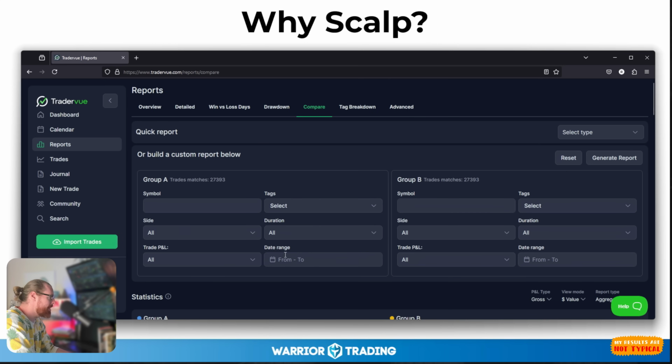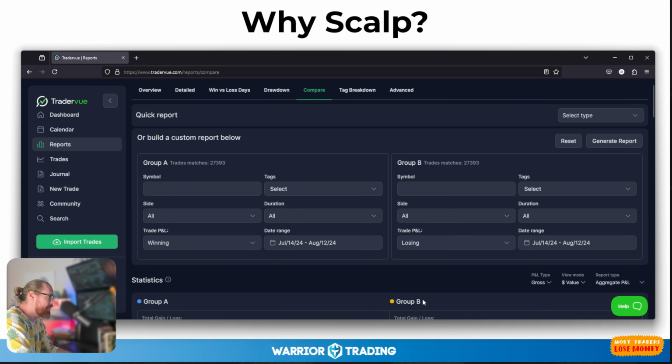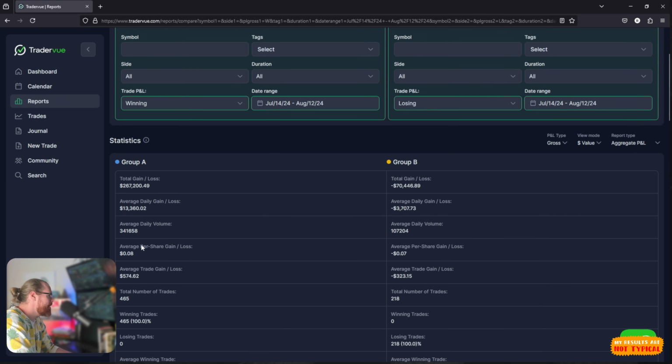just for the sake of looking at these metrics in a little bit more depth. We're going to look at winners versus losers, but the date range will be just the last 30 days. So we'll do the last 30 days here, winners and losers, generate report. And what you're going to see here is my average winners are about 8 cents per share. My average losers are about 7 cents per share, which gives approximately a 1-to-1 ratio on the average winner to average loser. But 8 cents a share.